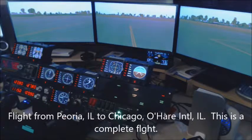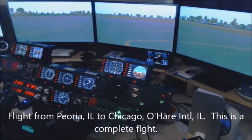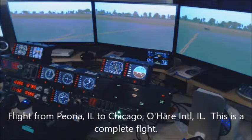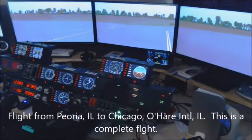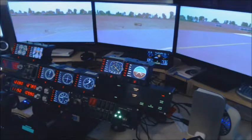Okay, so we're in an ERJ 145. Haven't flown one of these in a while, but it's a nice flying airplane. So we'll be fixing to leave here shortly. Checking instruments, make sure everything's online and ready to go.